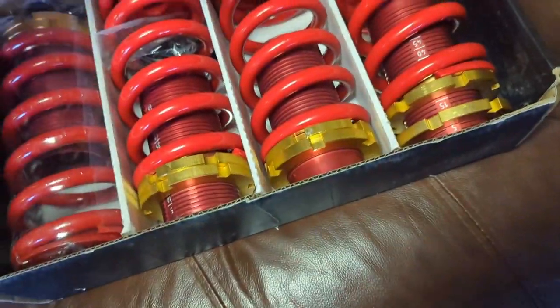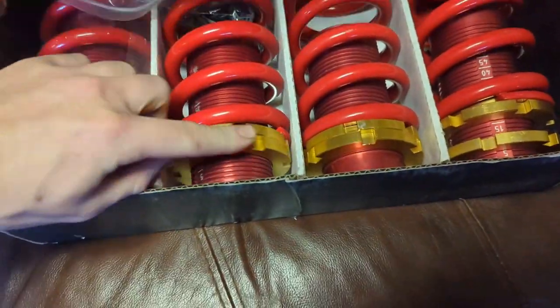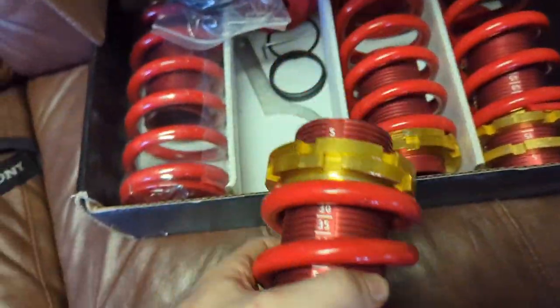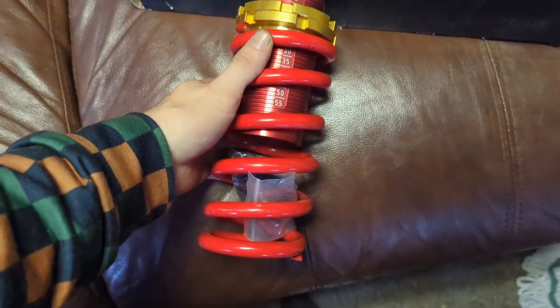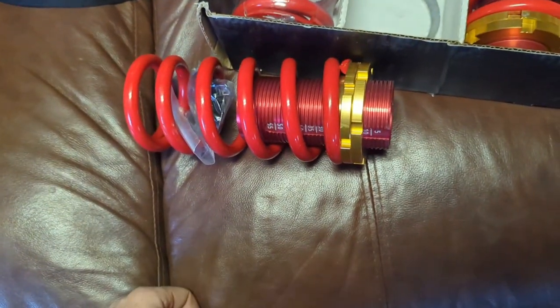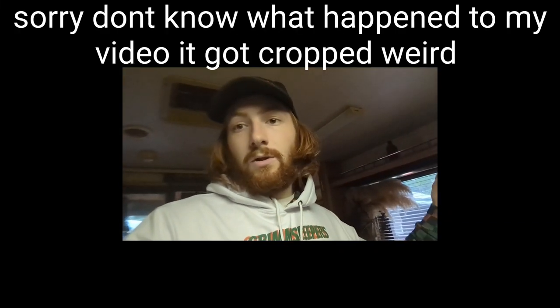Looking pretty nice, a bunch of O-rings and hardware. This is them, man. Pretty sweet. Super stoked, especially because these were free. That will be a great addition to the car. So yeah, that's what they look like. They look pretty high quality, pretty basic, simple really. Just a lowering kit for the car now.